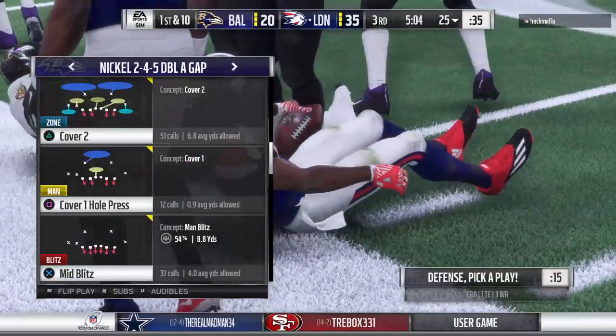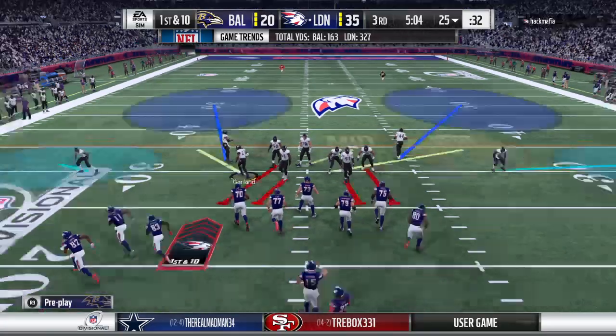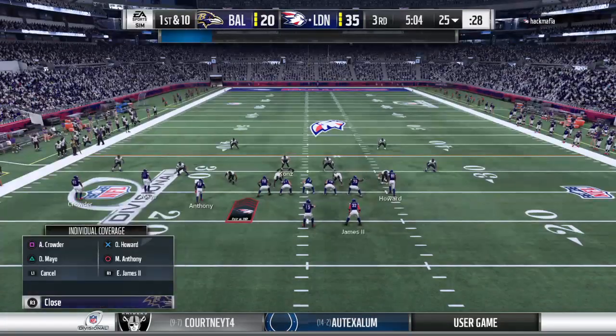Out comes this offensive unit as they get set to take over here. This is sort of what you would call a put-away drive, isn't it? I mean, they score here, especially a touchdown. It's almost out of reach.